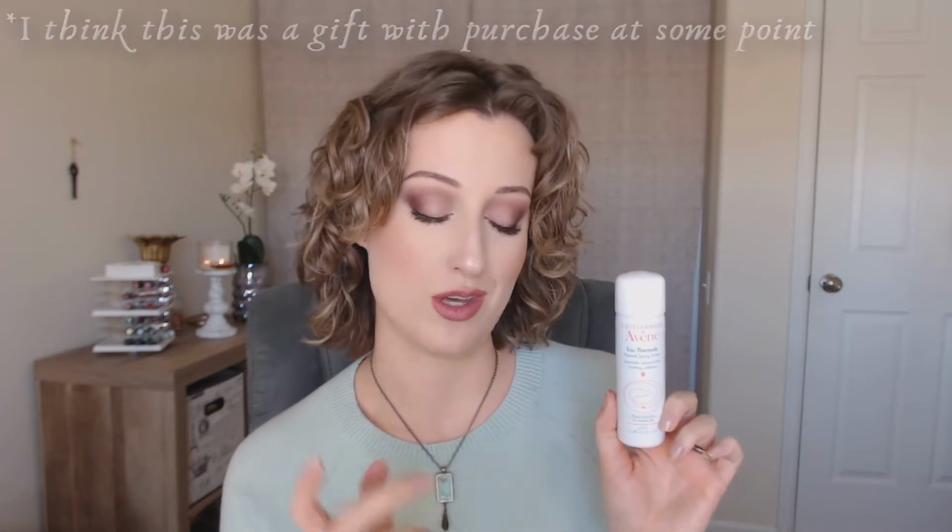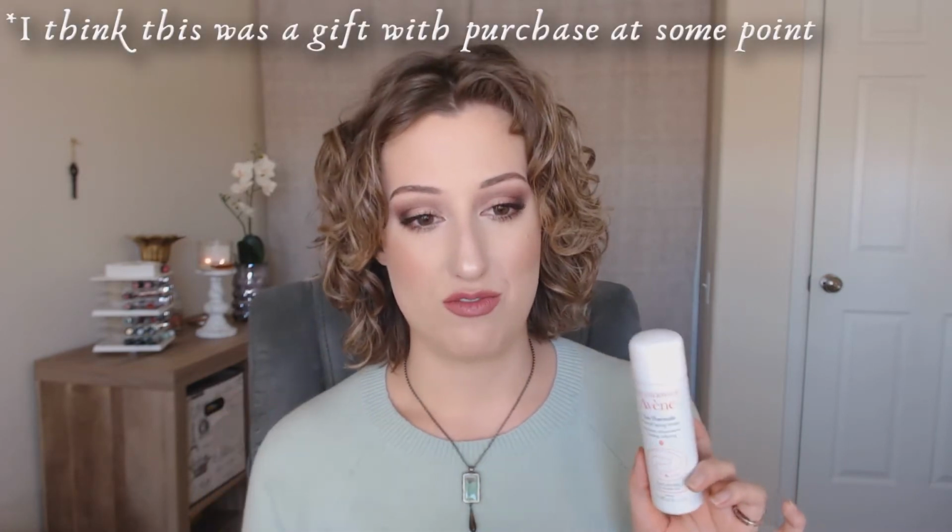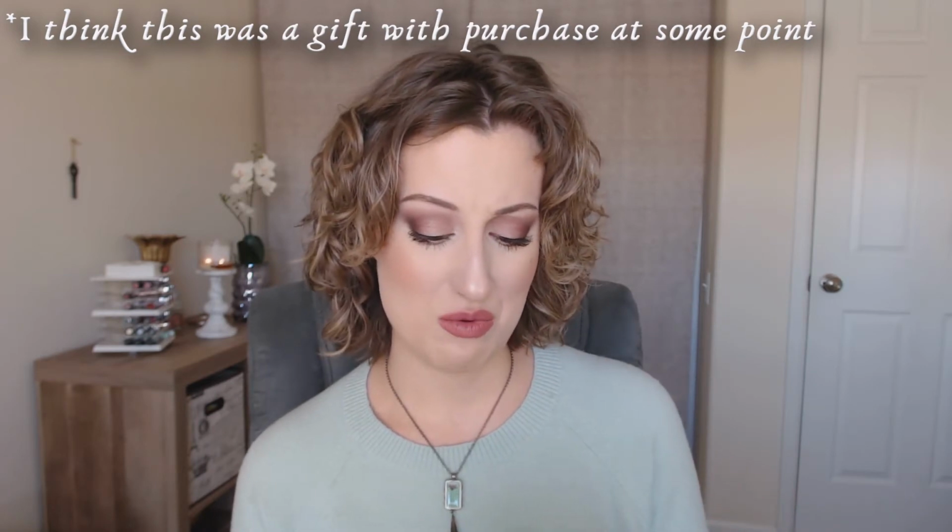It's a good one. This is really random, but I thought I would include this because I finally figured out what I want to use this for and what it is good for. And this is thermal water. This is just thermal spring water. You can see those little Evian mini spritzers at Ulta and Sephora. And I really don't know why you would need that, other than in summer, if you're outside to cool down. But then why are you paying so much for water? It didn't make sense to me.